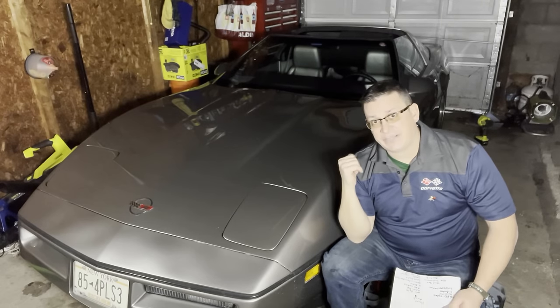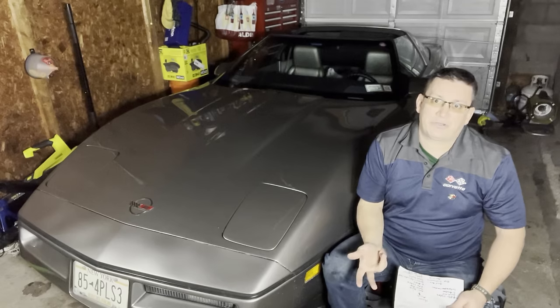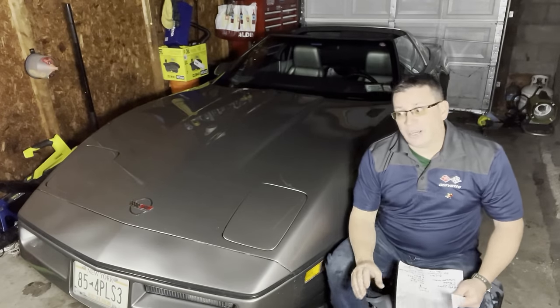That will take 10, 15 minutes with a Phillips head screwdriver. It's a very easy job. Maybe take a little piece of cloth and put it under the plastic piece and pop it up. Very easy to do that.